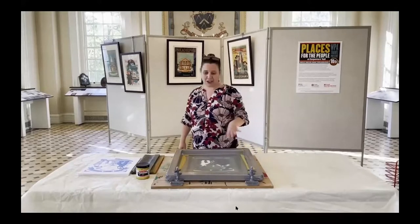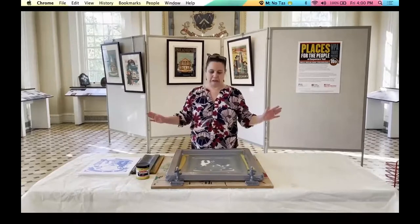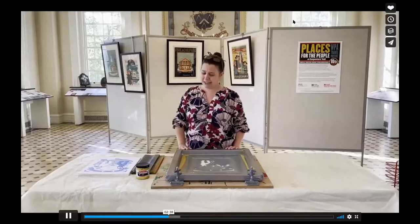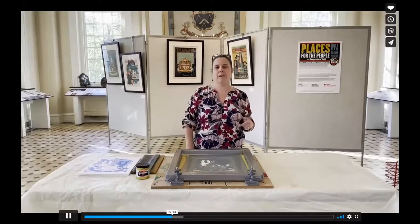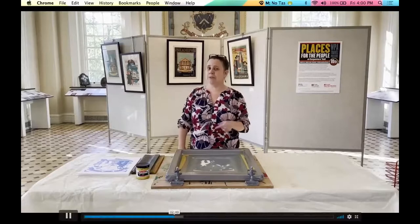So before I get started showing you this pretty straightforward screen printing process that is available and accessible to almost anybody who can get some basic equipment, I just want to tell you a tiny bit about how the screen print process became a popular art form in the US, specifically through this division.